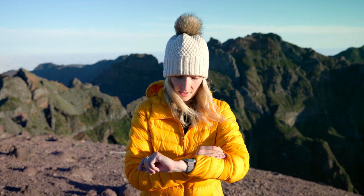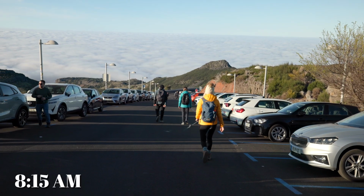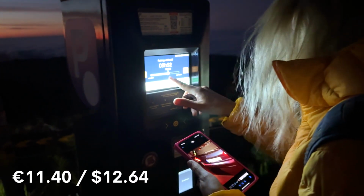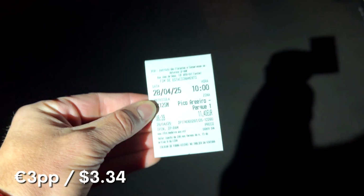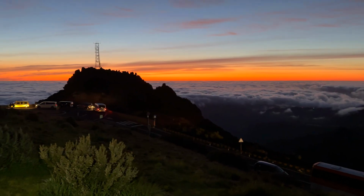Now it is about 8:15 a.m. and it is completely crowded. The parking lot, the upper one, is full, so you'd have to park in the lower one. So make sure to give yourself enough time to plan for parking and paying for parking, getting your permit, because you do have to get a permit to hike, it's like €3, and so on and so forth. So make sure to give yourself enough time there and plan ahead. It only took us about 20 minutes to get there because it's mostly downhill from the trailhead.